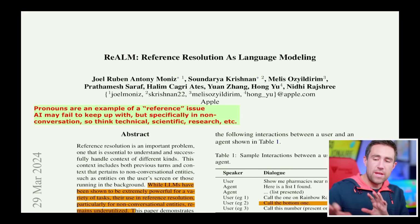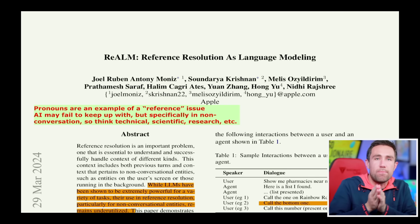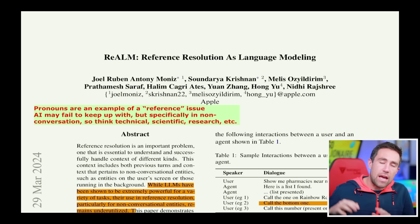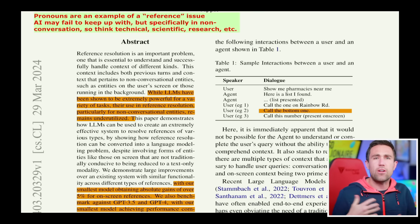This right here is a document just released by the Apple team, and it's called Reference Resolution as Language Modeling. They're calling it ReALM, spelled R-E-A-L-M, just like the word realm. Now, they start off with a lot of technical jargon, like reference issues that large language models might end up having. I'm going to just simplify this.